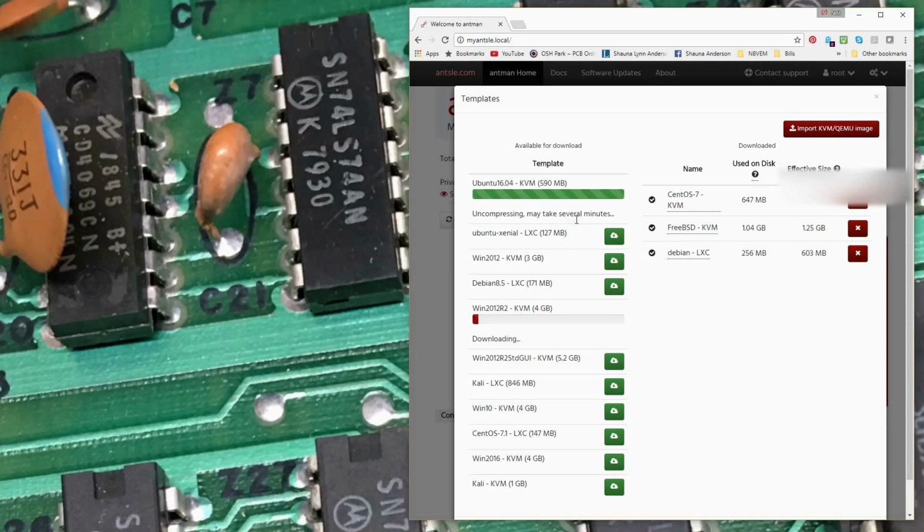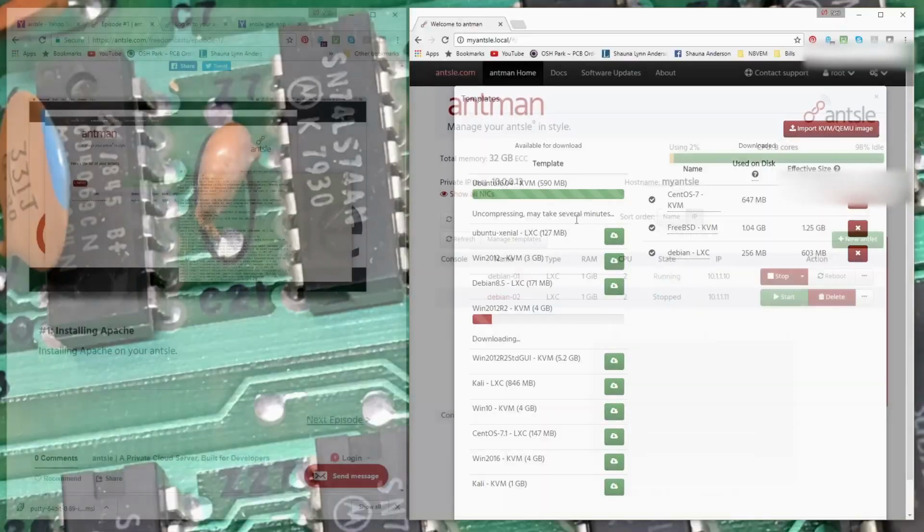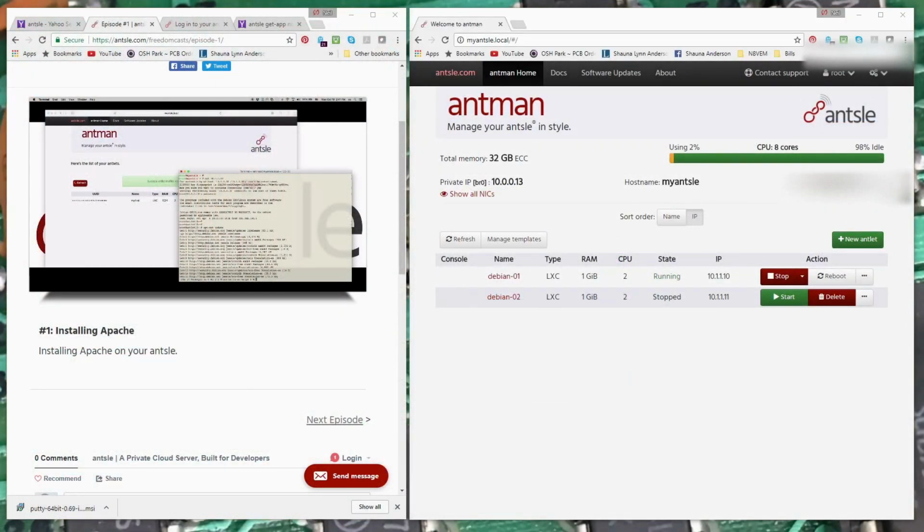So I know these templates are being downloaded onto the Antsle itself. The reading I've done says these are basically pre-installed OS images. They were installed using the 180-day free license, which is most likely expired. I will have to maybe dig up a few license keys to bring these up. Anyhow, I'm going to let this sit and download and decompress, and then I'll be back. Okay, so I'm making progress here.